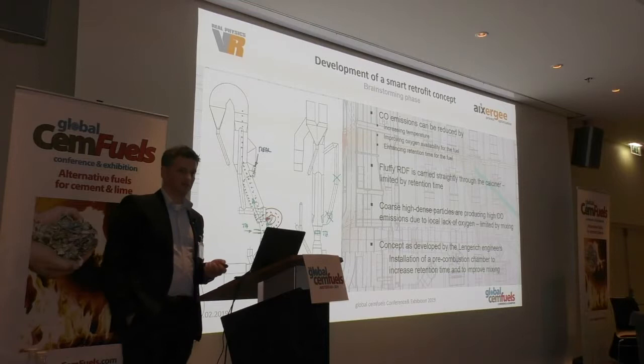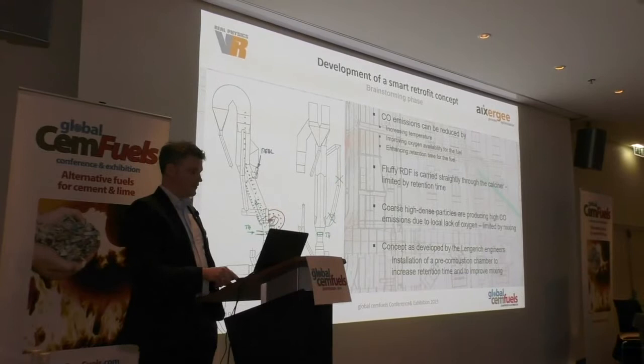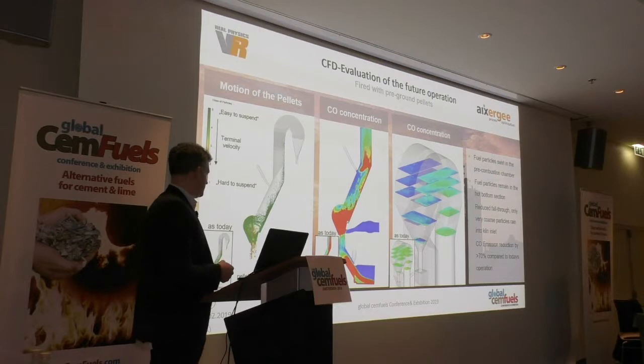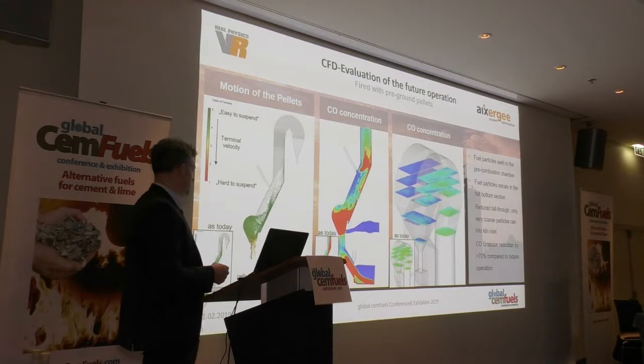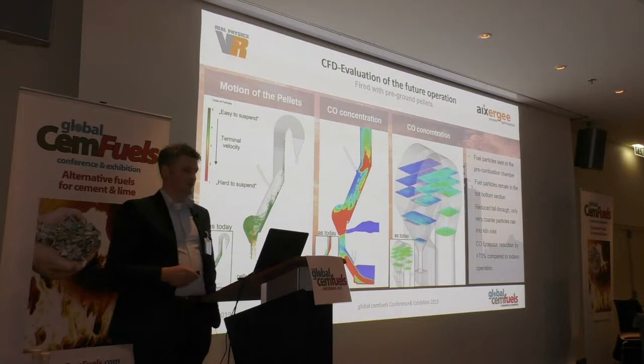But anyway, the solution looks quite strange, and even we were not convinced upfront that it will work. So, of course, we go back again with the changed geometry to our model. We use the same process data, the same fuel data, we just change the geometry. And what we see here is it really happens as we expected. The material starts to swirl in the combustion chamber and the zone of combustion is much more compact. So fewer particles are going up here. This is still running with the pre-ground pellets, and they are rotating here until they are almost burned out and then carried out of the system.